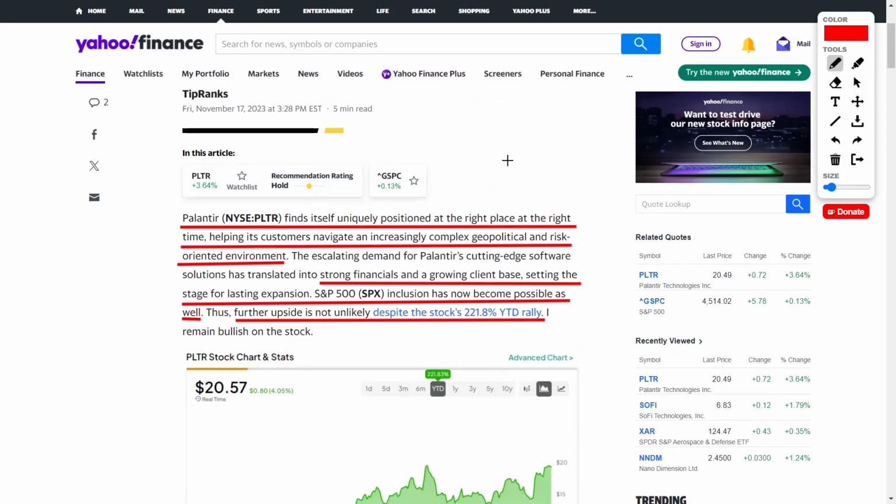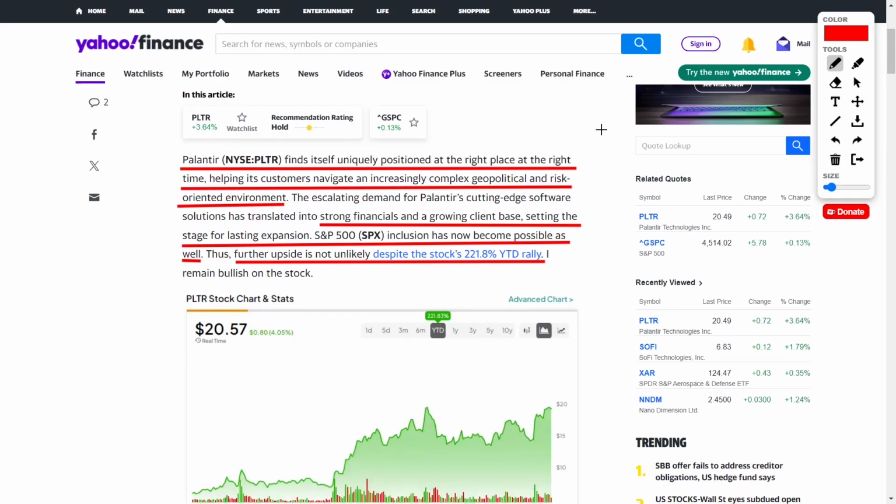Palantir Technologies, as you already probably know, is a big data analytics company which serves both commercial enterprises as well as government agencies, and this company specializes in artificial intelligence as well as machine learning. Right now, Palantir's PLTR stock finds itself uniquely positioned in the stock market, being at the perfect place at the perfect time, which has helped their customers navigate the increasingly complex geopolitical turmoil that we are experiencing around the world right now, as well as avoid risk. They do this through their artificial intelligence platforms, which allow upper management to make data-driven decisions.